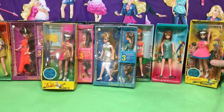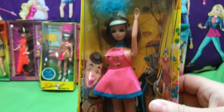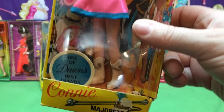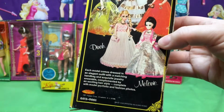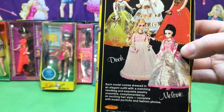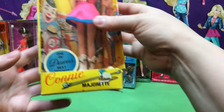Let me show you, this one's really hard to find. Connie, the majorette, look at her boots. And she can actually twirl, and she's got a feather up there. She can actually twirl her baton. Now how this works is there was a stage. Let me show you the back of the box because it's gorgeous. These are probably from 72 because it's Melanie and Dinah, Daphne, Denise, Maureen. So this is from the model agency.